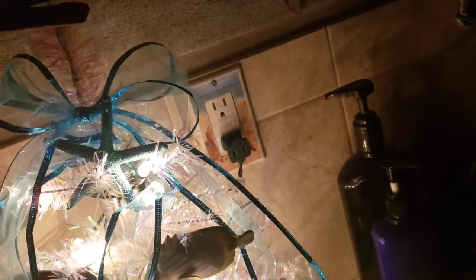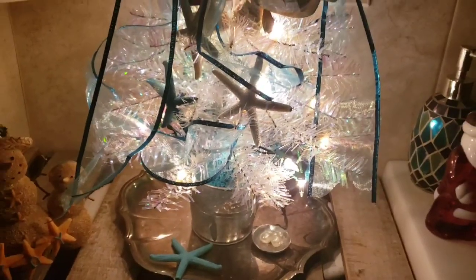And here is my little bathroom tree that really does bring me lots of joy in my teeny bathroom because I love how it's lit up in the bathroom when I'm showering or taking a long bath.